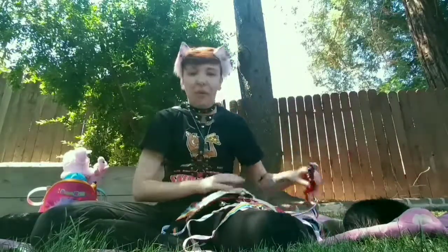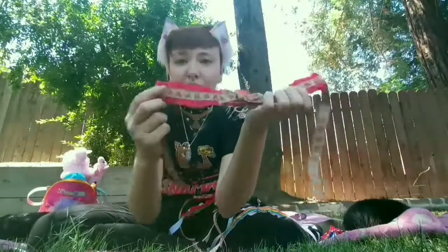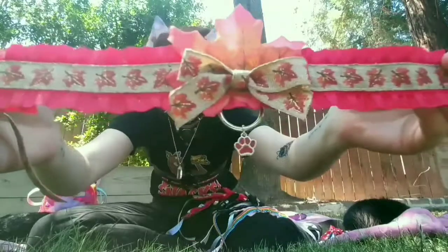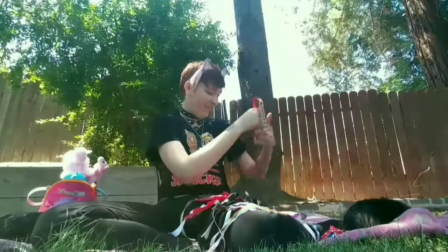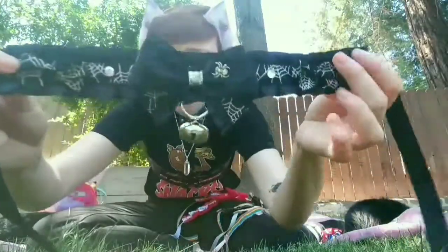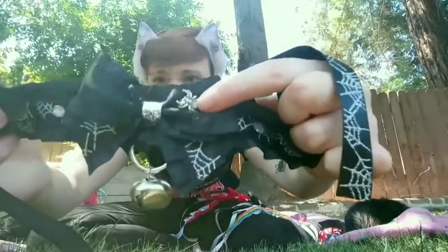Let's start out with the ones that are most out of season now. Let's see. I have this one which was for the fall time. It has a nice little fall leaf on it with a little brown pawpaw. And this, I also have, this was made for Halloween, but it could also just be spooky. The little spider one has two little spider bows and then a big one in the center with a tiny little spider on there.